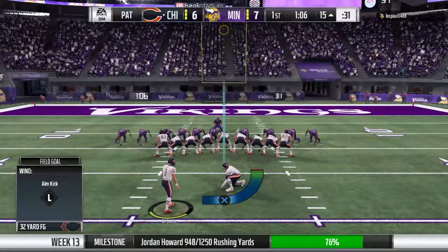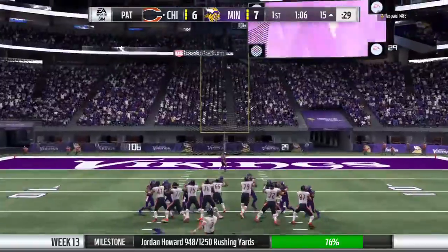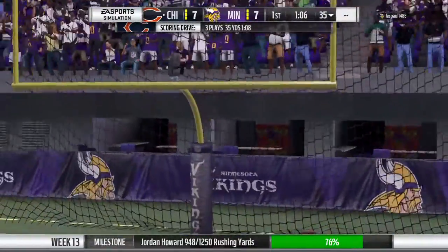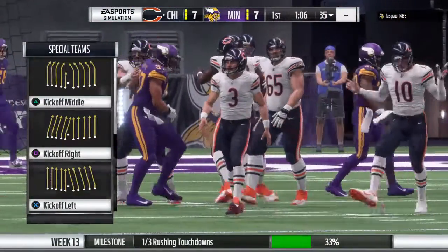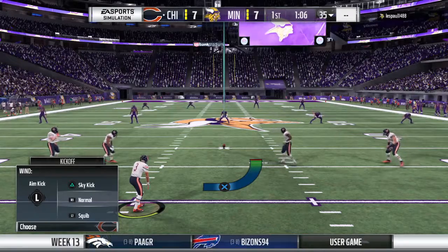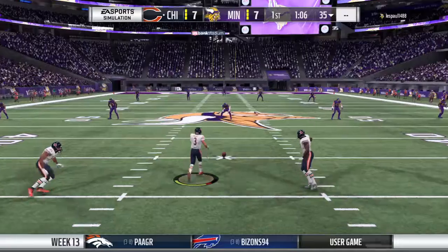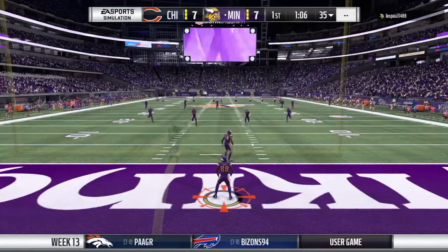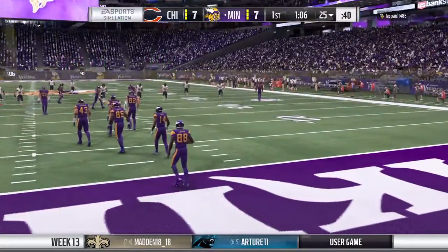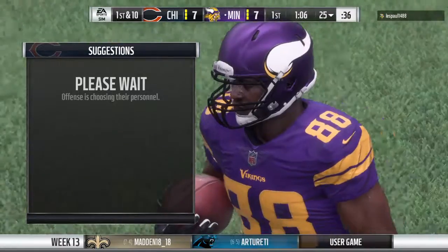Now Matt Bryant on for the point after. It's good, and we're all tied at 7 apiece. So a tie ball game here as the kick's away. And a fair catch signaled for and taken successfully. Now the Vikings offense gets set to take over here.